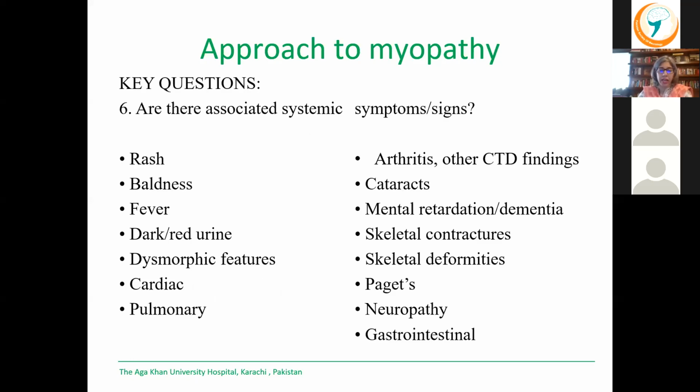Question 6, any other associated features? Go through the entire review of systems. For example, if there is baldness, you think about myotonic dystrophy. If somebody has cardiac involvement, cardiac involvement is in a whole list of limb girdle muscular dystrophies. It is seen in dystrophinopathies, your DMD, BMD. Okay? It can be seen in channelopathies. They can have cardiac conduction defects. So again, a detailed history is important.